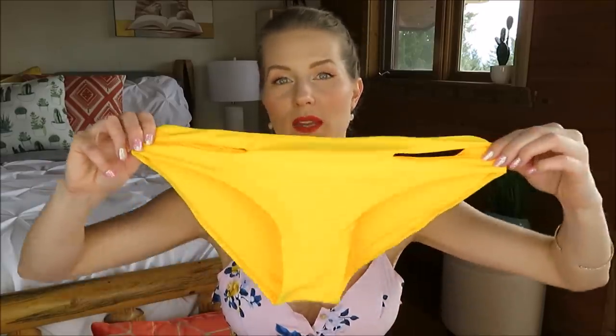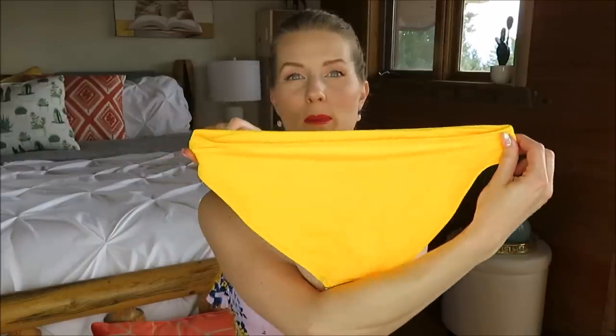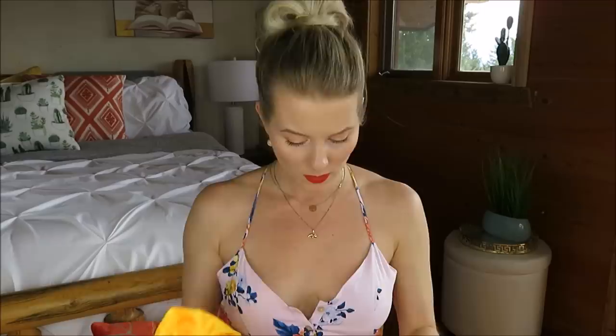I would have liked it to be a bit more cheeky because the bottoms are pretty full, but if that's what you're looking for, this is the bikini for you, and it fits excellent. No complaints at all about this one.